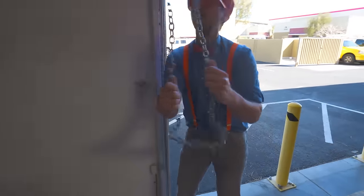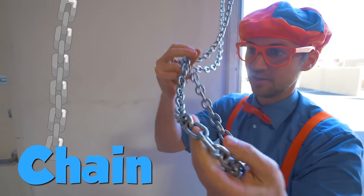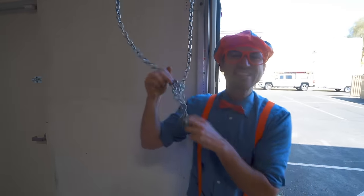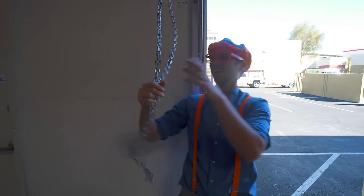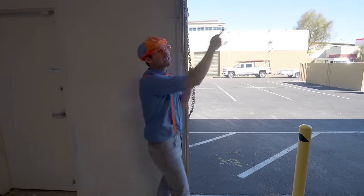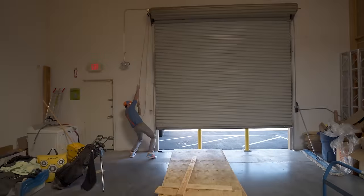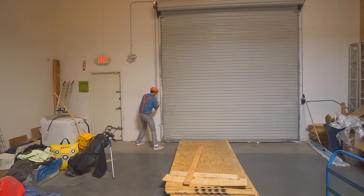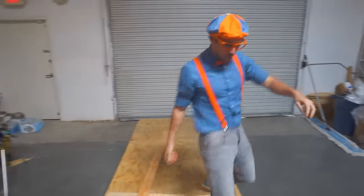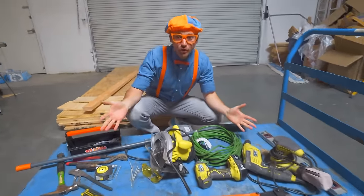Check this out. Oh, this is a chain. Whoa. Sounds cool. You can make music with it. Okay, anywho, you pull one side down, and then it shuts the door. All right. There we go. Whoa. All right, back to the cool stuff, the tools.